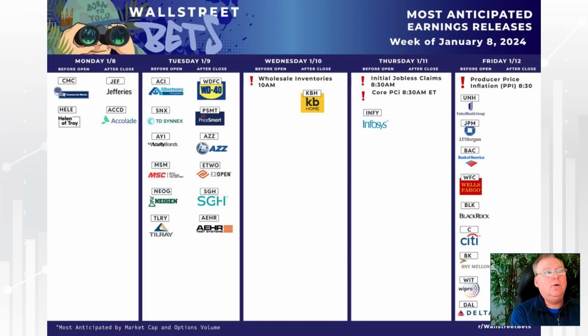And then tomorrow we have a slew of earnings before and after market. Then we begin the economic announcements. Wednesday we have wholesale inventories, and after market close we have a home builder, KB Home. That is one to watch. Then Thursday, we have initial jobless claims along with core PCI. Those come out first thing in the morning, and we only have one earnings announcement. All this is a buildup for Friday. And Friday, we have producer price index early in the morning.